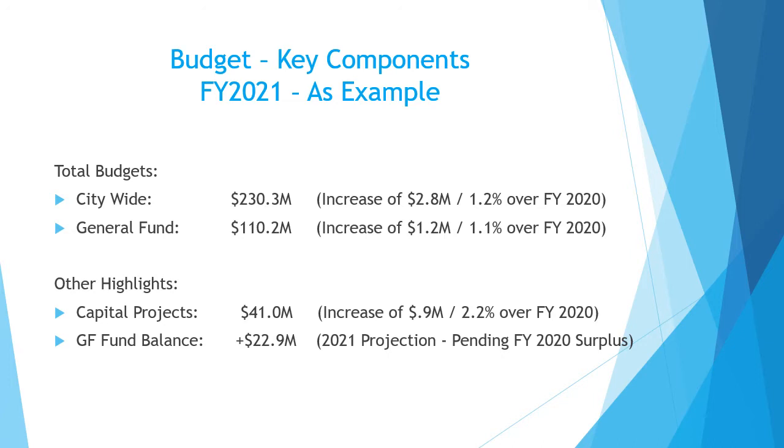fiscal 20, or 1.1%. Other highlights in the fiscal 21 budget included capital projects totaling $41 million. That's an increase of just under $1 million from the prior fiscal year, or 2.2%. The general fund balance is estimated at the end of fiscal 21 at just under $23 million.